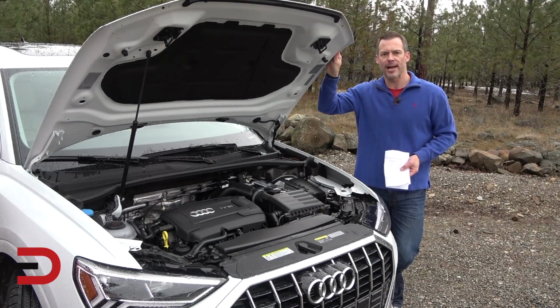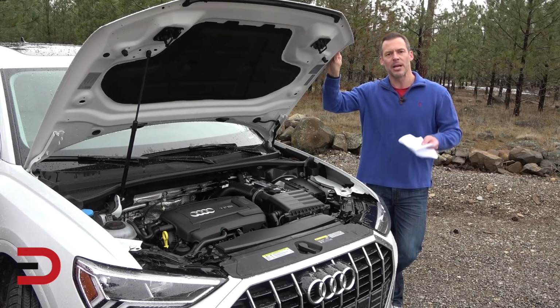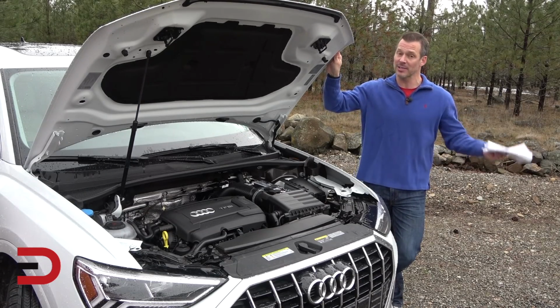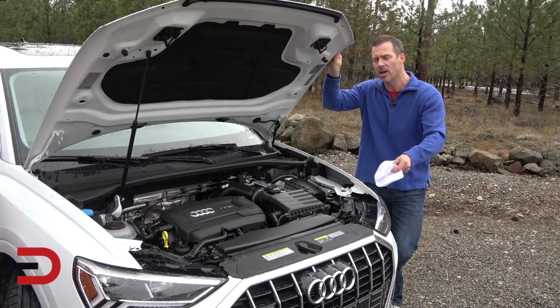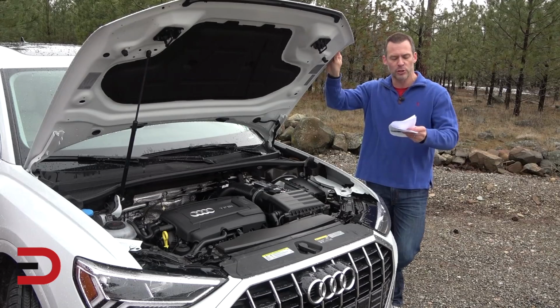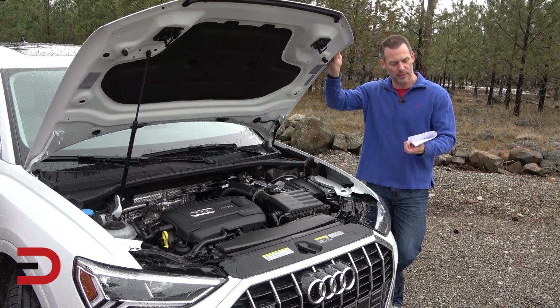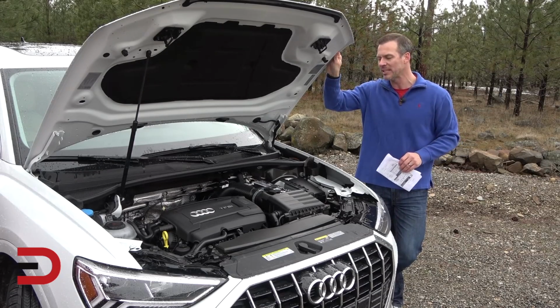The Q3 is no slouch when it comes to its powertrain: 2-liter turbocharged inline 4-cylinder. The numbers for horsepower and torque are up compared to 2018, so what you see here in 2019, you'll see in 2020 because there's no change. 228 horsepower, 258 pound-feet of torque, made it to an 8-speed automatic transmission. Fuel economy is 19 city, 27 highway.